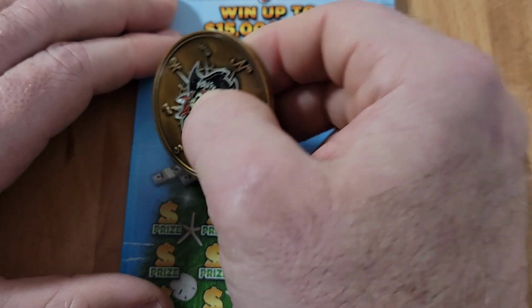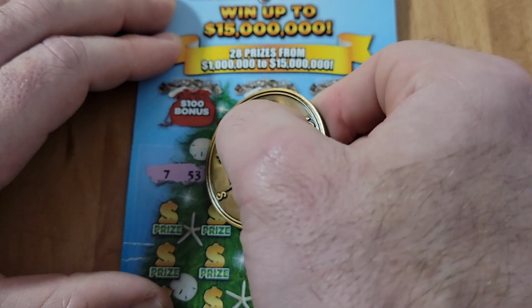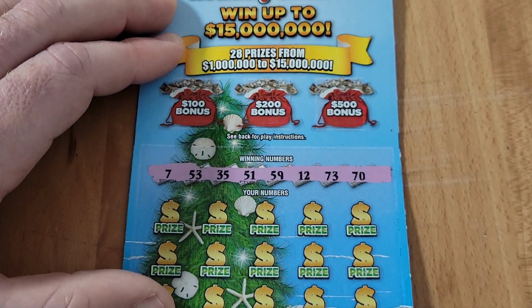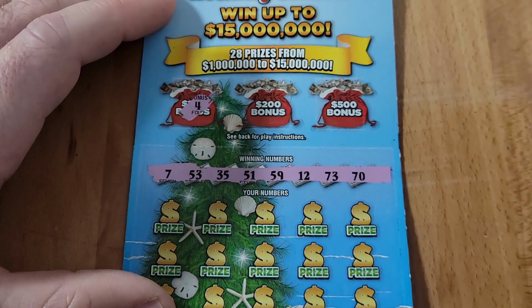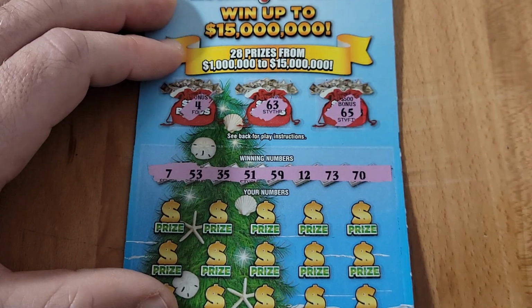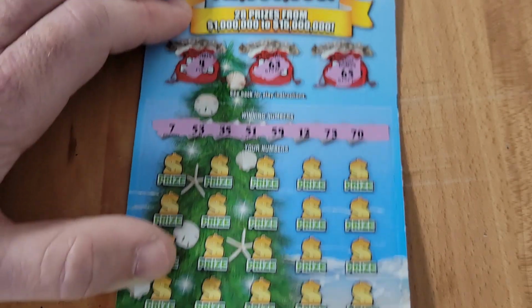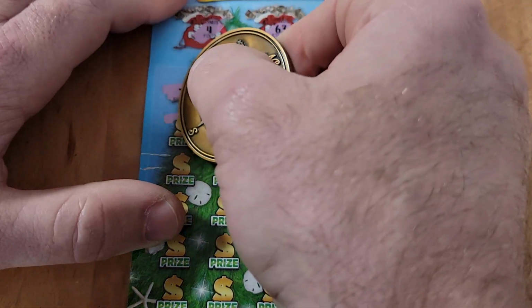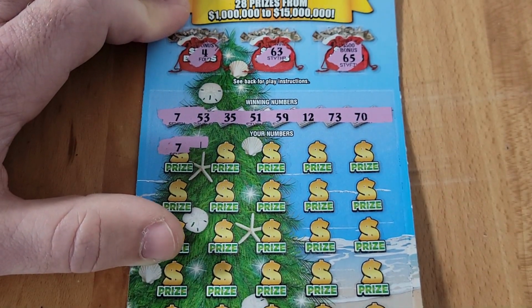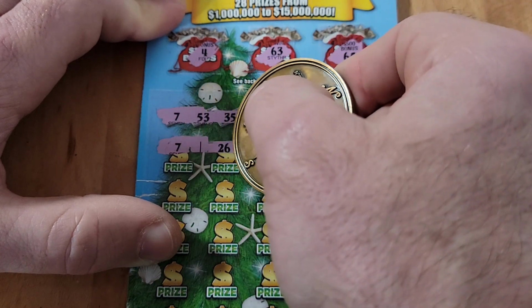All right. Here we go. Looking for a 7, a 53, a 35, a 51, a 59, a 12, 73, or a 70. We got a 4. We have a 63. And we have a 65. We don't have any 60s. All right. Main game we go. We do have a 7. First scratch. First match. Beautiful, beautiful things.